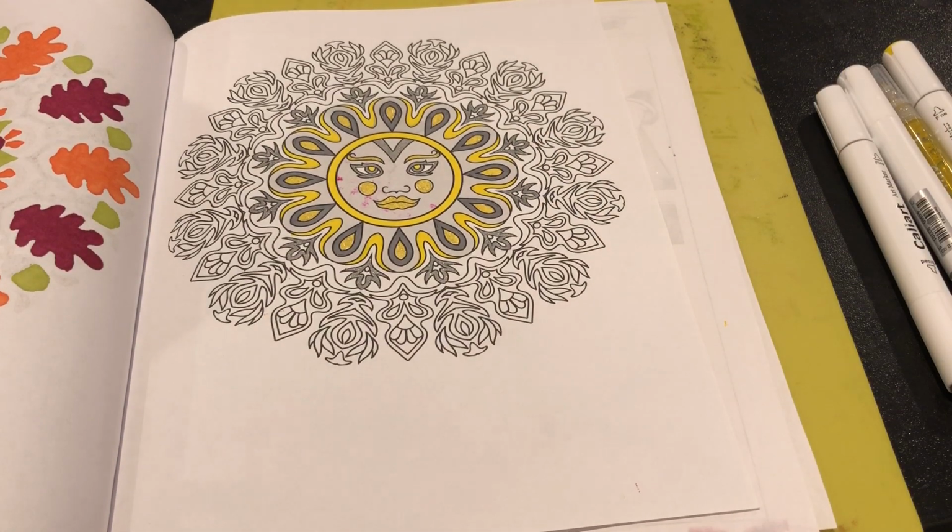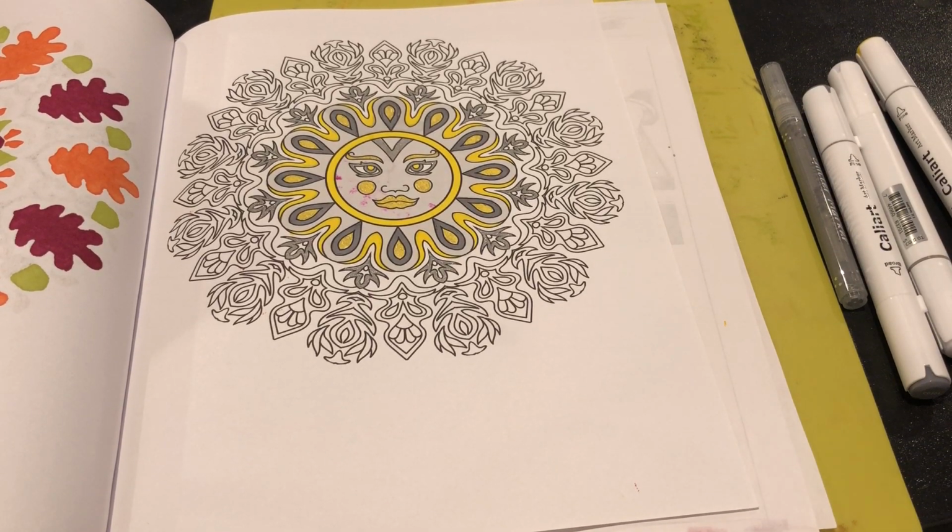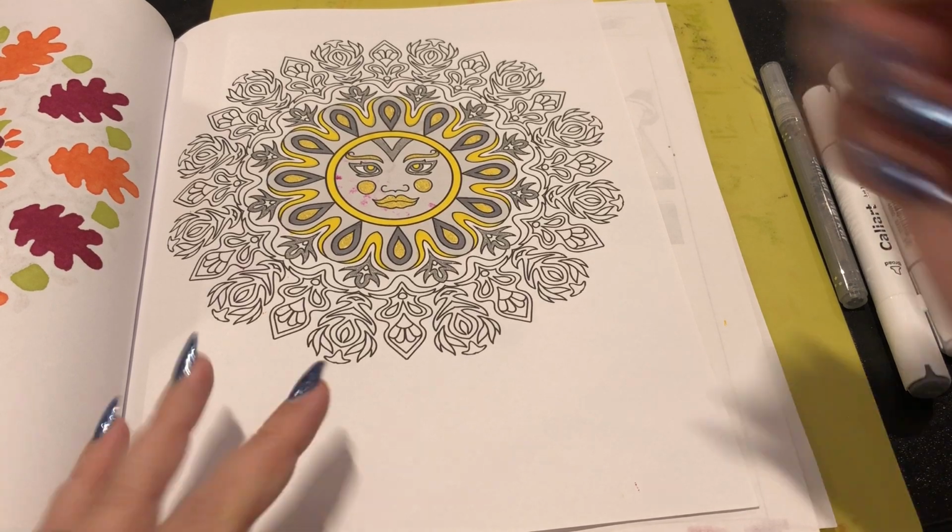So far so good though. Disney is coming out with so many new books though. It's crazy. Crazy pants. I want them all.